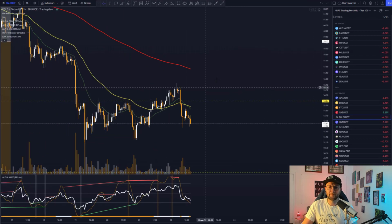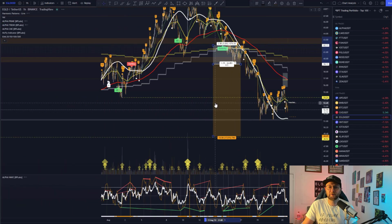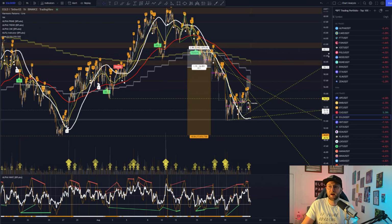EGLD is just a pretty great token. I'm not going to go too deep into the analysis on this one, but this is where we're looking for our next safety order just down here, which is sitting at $48.94. Why? Because we have some quite significant support just there. With all of these tokens with pretty good fundamentals and good basis behind it, we're not going to be going in too heavy, too deep. I do only have 2 safety orders on this one at the moment.